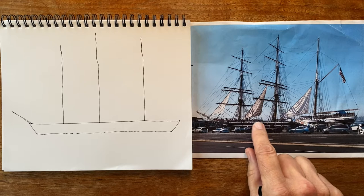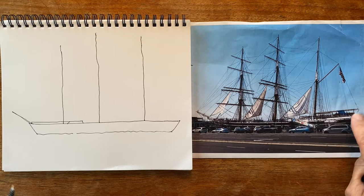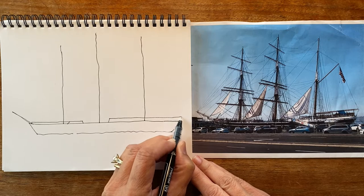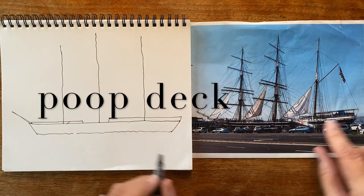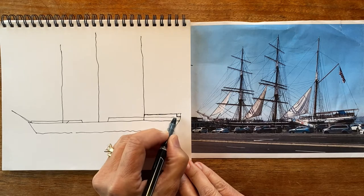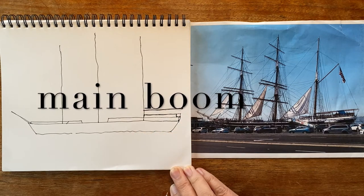Some of the other things we see, there's a tiny little enclosure here. That's called the forecastle. You know, that's kind of a crazy pronunciation. And in the back, this is called the quarter deck. Looks like it starts a little bit behind the main mast. It's a little taller than the forecastle. And then just draw a horizontal line there. There's your quarter deck. And this piece in the back is called the poop deck. Kind of hard to see where it starts and stops. Let's just start it there at that mizen. Looks like it doesn't go all the way to the end. While we're here, why don't we do this line? What's that called? That's called a main boom.